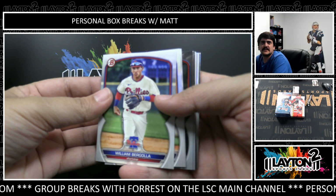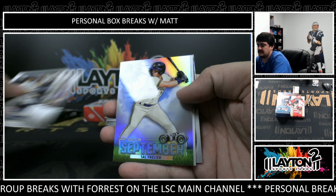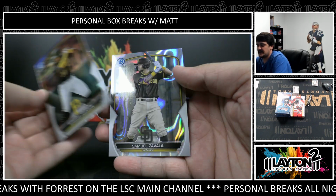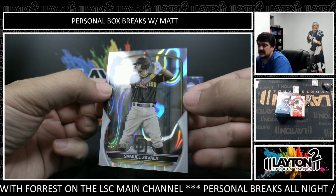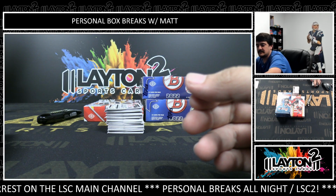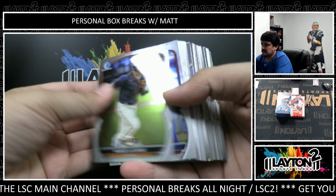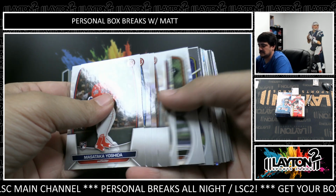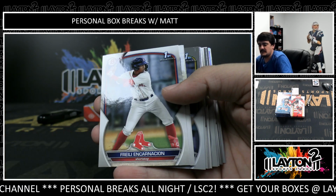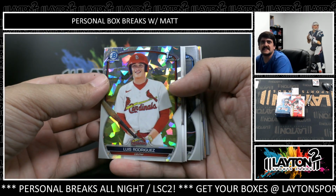Nice hit on the orange. Let's see if we can get another one out of that next hobby. Size up some Timber Frelick. Termar. And that's going to be Sammy Zavala, number to $3.99 on the wave parallel. Samuel Zavala. Brady House. There is our Atomic. It's going to be Luis Rodriguez on the first Bowman Atomic.